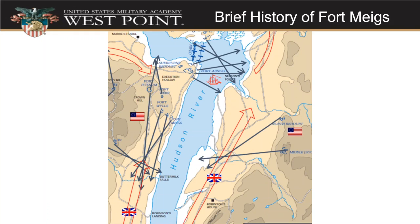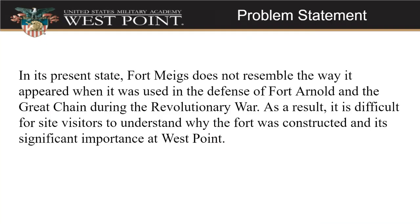Not designed to fire on warships traveling the Hudson River, the fortifications were equipped with infantry and artillery to defend and deny enemy access to the ridgeline that would have provided an elevation advantage to British forces wanting to fire on Fort Arnold. In its present state, Fort Meigs does not resemble the way it appeared when it was used in the defense of Fort Arnold and the Great Chain at West Point during the Revolutionary War. As a result, it is difficult for site visitors to understand why the fort was constructed and the significance of its contribution to the fortress system and West Point.